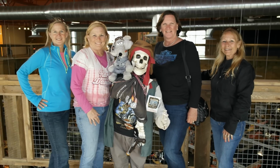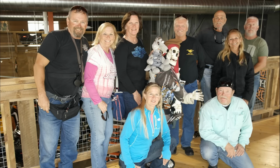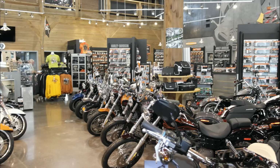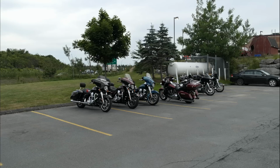Well, two wheels, one inside, and he got to meet Captain Slappy. And I think Captain Slappy has his own motorcycle. Some of the guys at Privateers ended up taking us upstairs and meeting Captain Slappy. Here's our group picture up there, and here's a little bit of the shop as we're going through it while getting Marsha's bike fixed. And the outside view of it. This brought the end of another day.